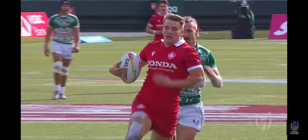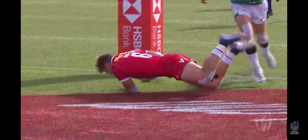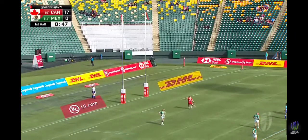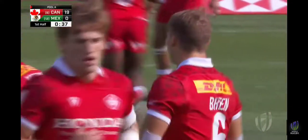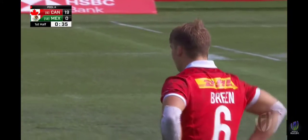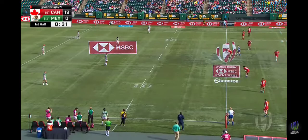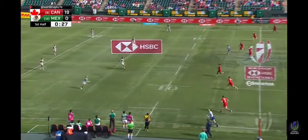Spent some time in the Biarritz Espoir Academy, hopefully heading off to Carcassonne when COVID gets sorted out. But he's a very dangerous man, played under 20s for Canada. So they're giving the crowd what they want. It's an early 19 points, sorry, with less than a minute to play here. Kieran Breen lists that great Canadian club as Cowichan, one of his home clubs on Vancouver Island.